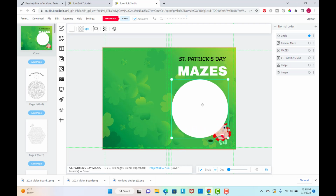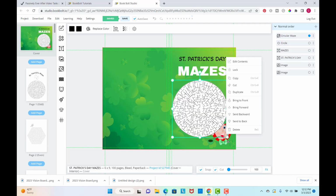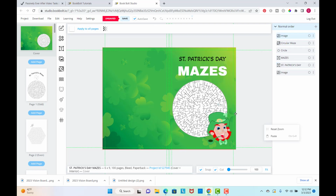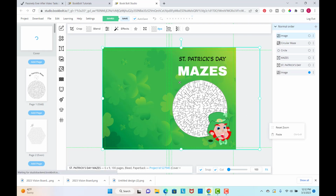And then I want that one to be toward the back. So over here on the side here, I'm going to take the circle and I'm going to put it below the circular maze. Now I want to bring the leprechaun to the front. So I'm going to grab that one and just put it at the top. And then that moves him to the front. I'm going to move the maze over just a little bit.